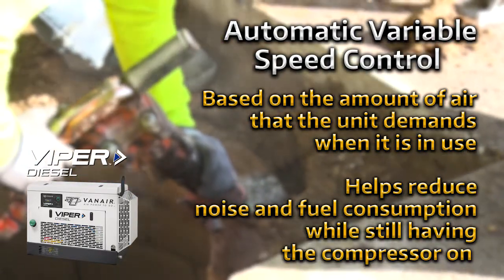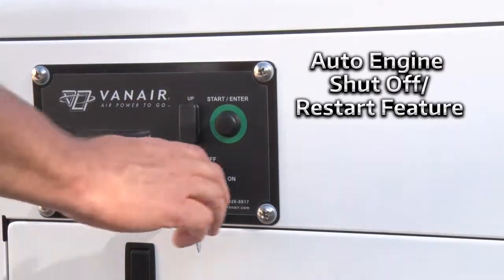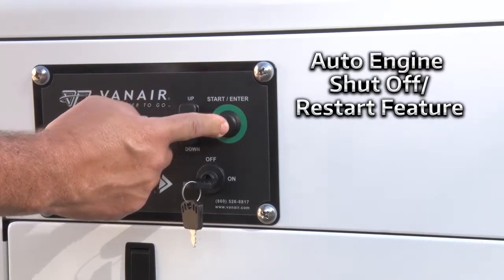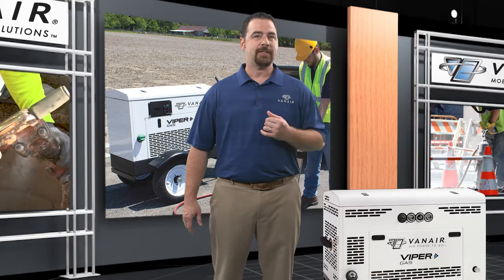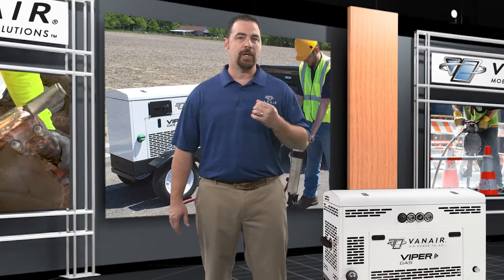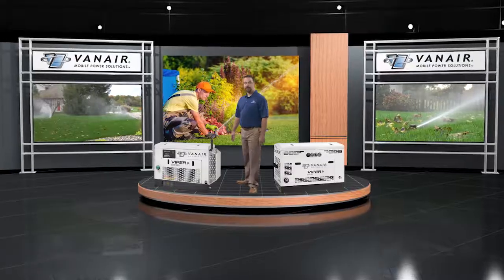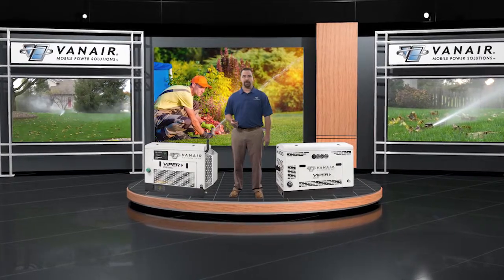This helps reduce noise and fuel consumption while still having the compressor on. It also has an auto engine shutoff and restart feature built right inside its smart technology to help increase fuel savings. And again, it's less than half the cost of a traditional 185 CFM tow-behind air compressor. So as you can see, these units are ideal for winterizing sprinkler systems.